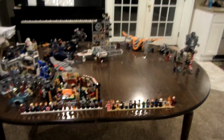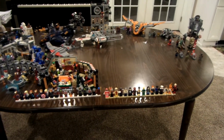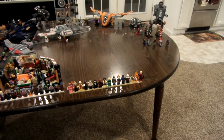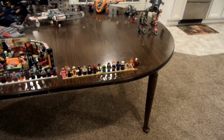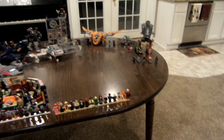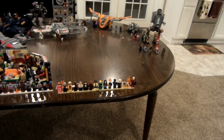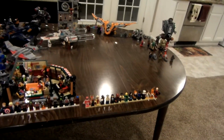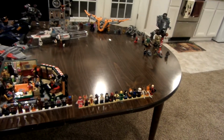Alright, so we're back here, and this is my table of the goods, and what we got going on here is basically everything that I own here that's built on the table. I have some stuff that's built inside this green bin that I'll show you in a little bit. I've shown you this already in the room tour.